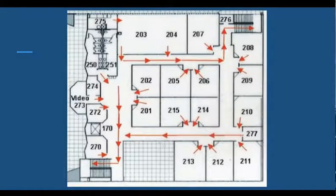This is a true to scale drawing of the upstairs. So you can see all the arrows, you can see the exit doors, and then which direction you should go. Two or three has now been split, so they have a choice to go down the back stairwell or the front stairwell, whichever one is clearer.